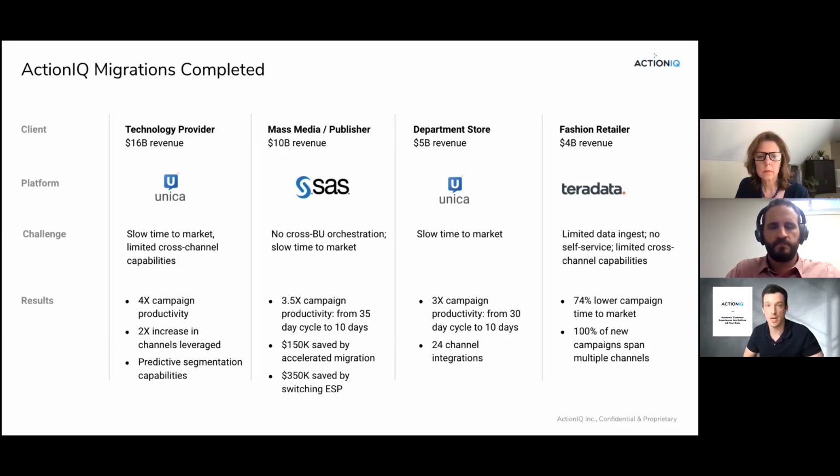In pulling this content together, I discovered that of our clients who migrated off of one legacy campaign tool or another, they all measured a very similar KPI around campaign productivity improvement. And that's basically looking at campaign ideation to planning and execution. That whole process used to take 30 or more days for many of our clients. And now they measure that as happening within 10 days.